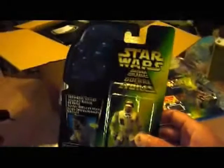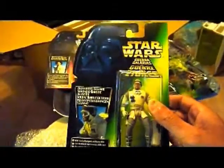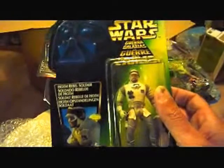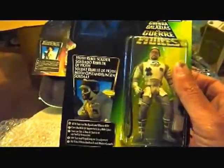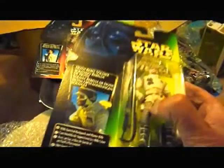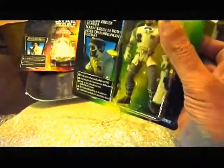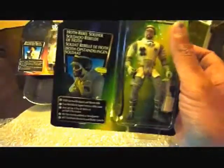Okay, next thing is a Hoth Rebel Soldier, Power of the Force, about 96, on a European card. I only picked this up because it was £1.50, so you can't go wrong with that. It's not too bad of a figure, a bit muscly, and the legs are in a bit of a funny stance. So in terms of posing, you're limited to the way it's already posed.